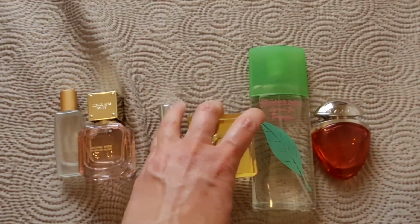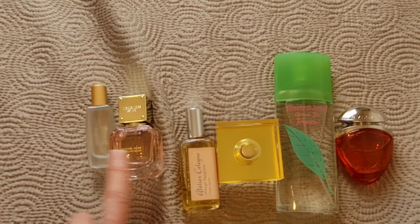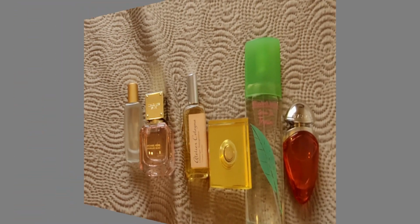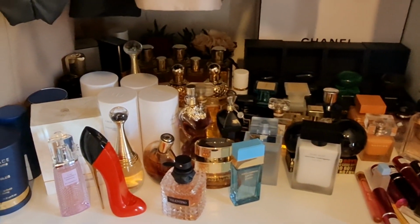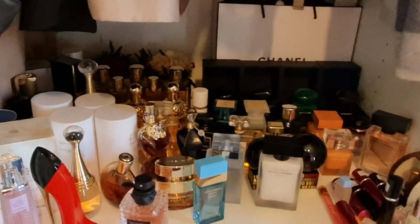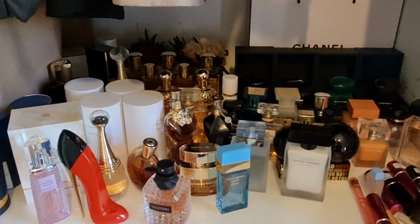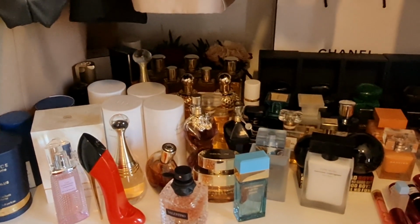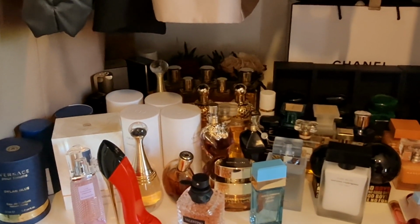So these 6 here are the ones that are going to go in my bathroom. These are my absolute favorites, but the rest I will just go through. So this is how the shelf is looking right now. Again, it's not what I actually want, because to do a proper setting for my fragrances, I have to reorganize my whole closet. So I will have to marry my clothes first, and then reorganize the whole closet in a way that is both practical and visually pleasing to me.